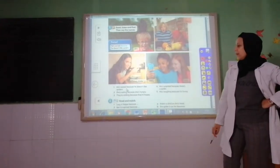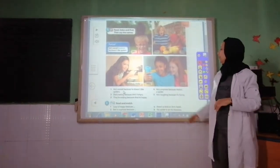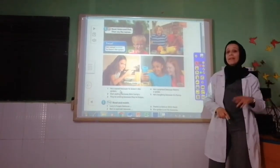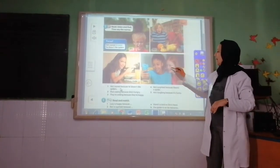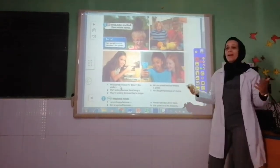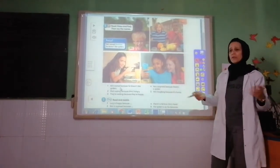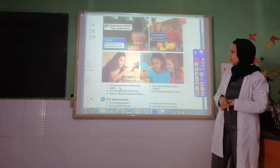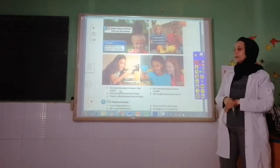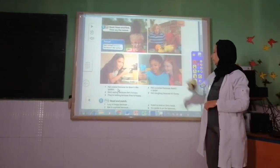Sentence three. They're smiling because they're happy. Who? Look here. And we have they. Okay? They're smiling. Daisy and Lucy. Good. Number four. He's surprised because there's a spider. Oh my God. There is a spider. Where is it? So look at this one. He's surprised because there is a spider. This is a spider. Okay?